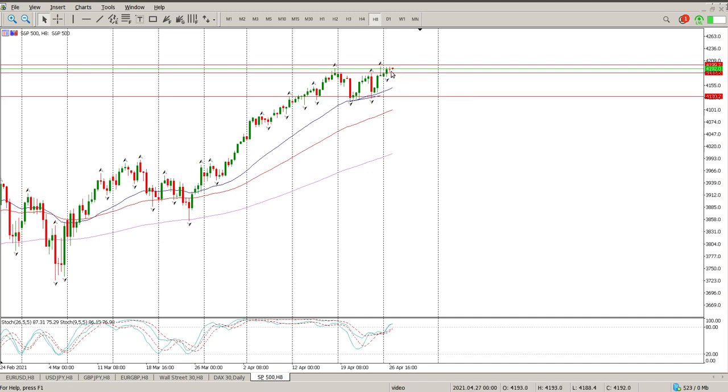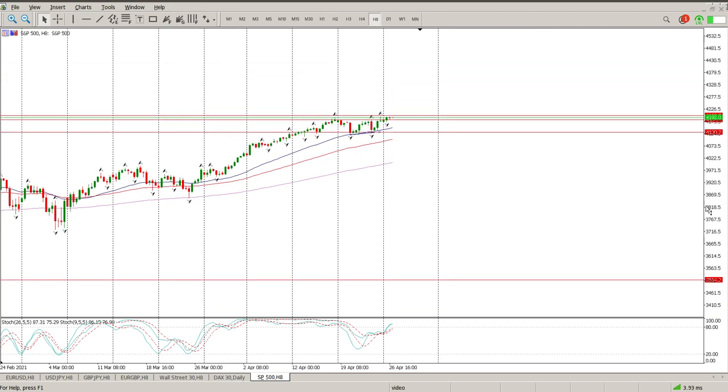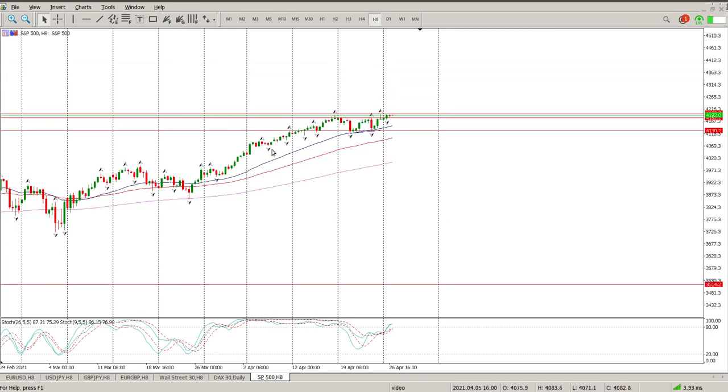We are flirting with this 4200 area, and the longer we hover around here, and keep on making higher lows and higher highs, I anticipate we are more than likely going to break through, and this is going to be a flag. So a nice big strong move up, consolidation, break, retest, and continue. That's kind of the view I have at the moment.